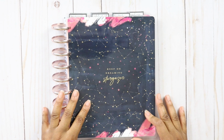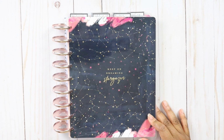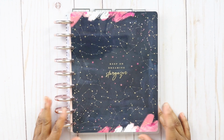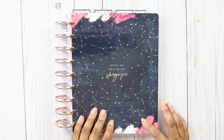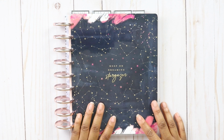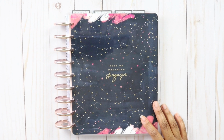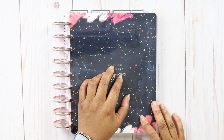This is the Stargazer cover from the Stargazer Happy Girl Planner. And I really like this planner. I really like the cover. I even like the inside. But I might change it. Originally, I set this up at the beginning of November. And since then, I've realized a lot of self-growth and self-development. So I'm thinking I may change this out to represent that in the new year.